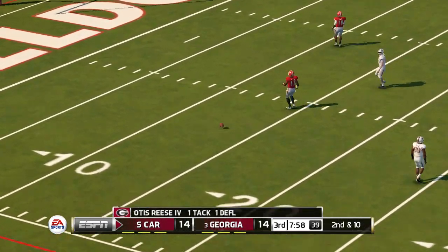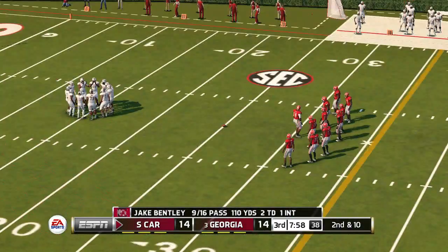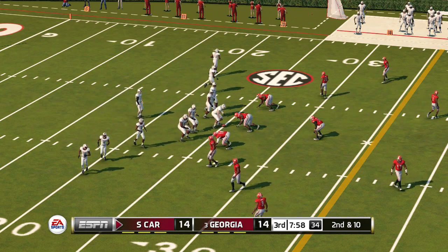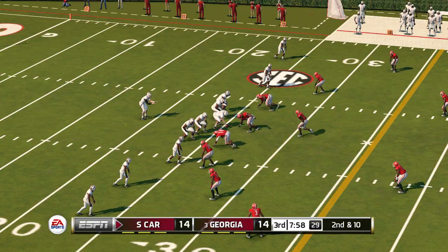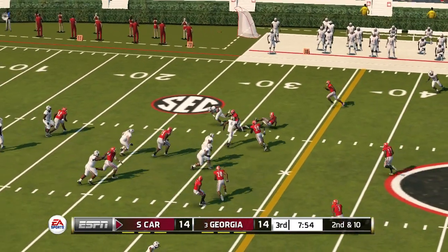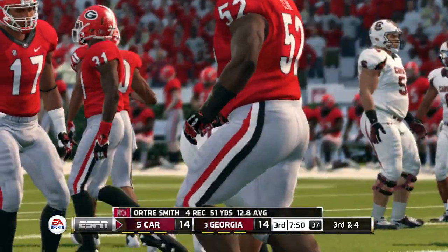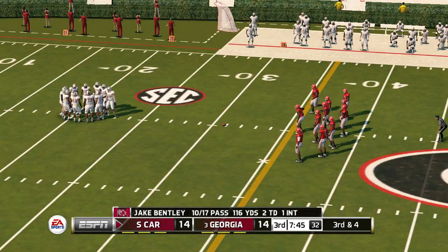Oh, he had the pick and he dropped it. Second down, 10 to go. Ball on their own 25, in the shotgun and five wideouts. Fires out to his wideout, and he's immediately tackled. That's a gain of six on the play. That'll bring up third and four.